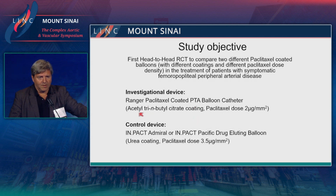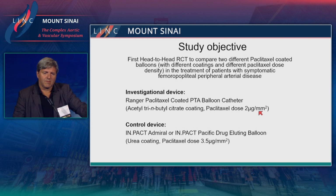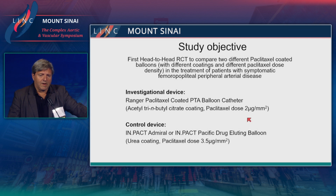What's specific about this is the coating. It uses here a cofactor, which is difficult to read actually. But most importantly, it uses paclitaxel in a very low dose density, only 2 micrograms per square millimeter. So in a way a little bit similar to the Stellarex device also. Of course the question is whether such a low dose device can perform equally well as higher dose devices, and that's why we compared it to clearly one of the market leading devices, the IN.PACT coated DCB from Medtronic, which, as you all know, uses a dose density of about 3.5 micrograms per square millimeter.